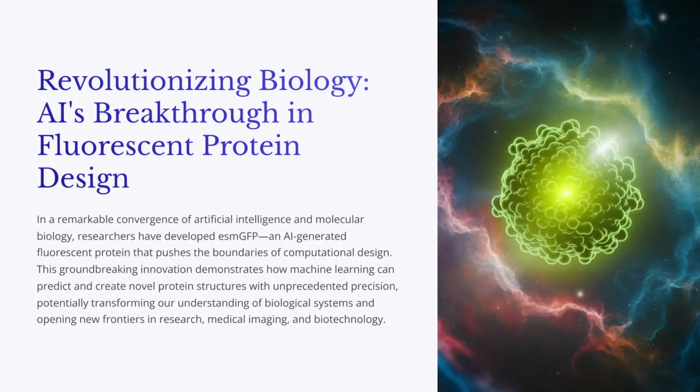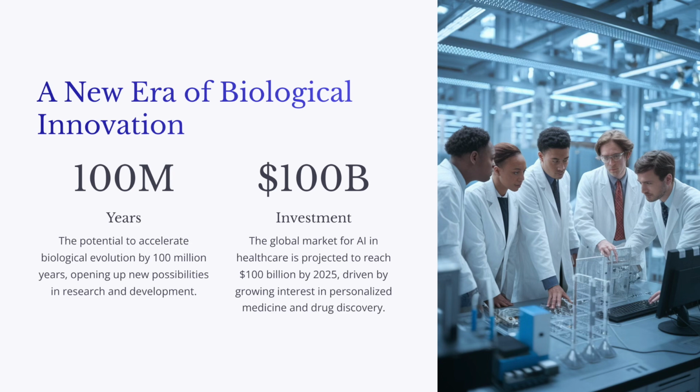All those amazing things we keep hearing that AI can do. Well, get ready for this one. Scientists have used AI to create a brand new protein, and it glows. It's something totally unique. They're calling it esmGFP. And the really wild part is, it would take in nature like 500,000,000 years to evolve something similar.